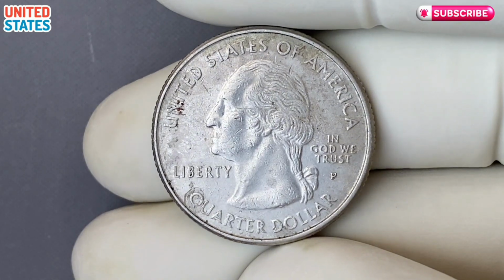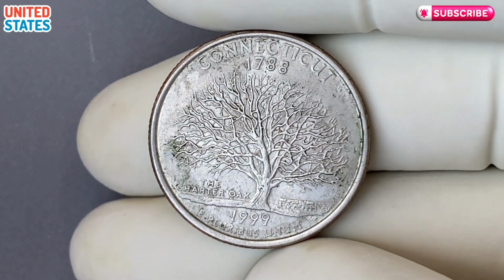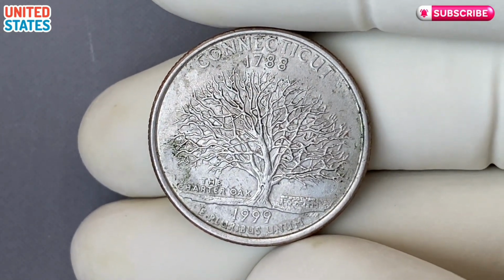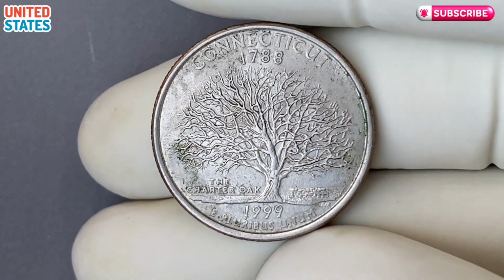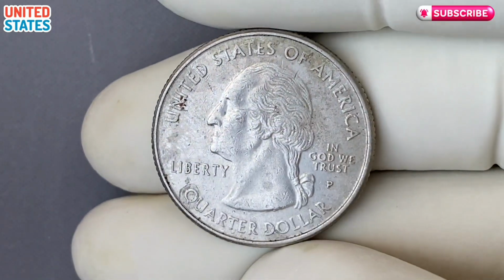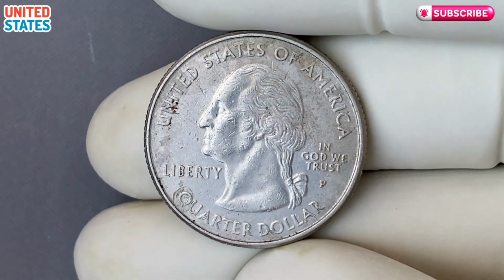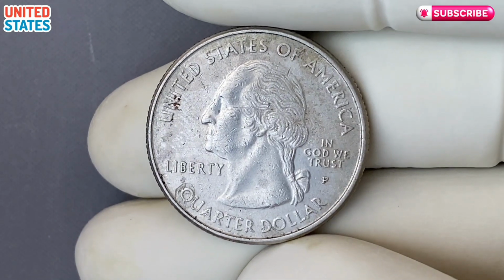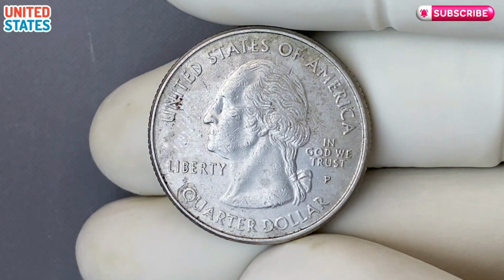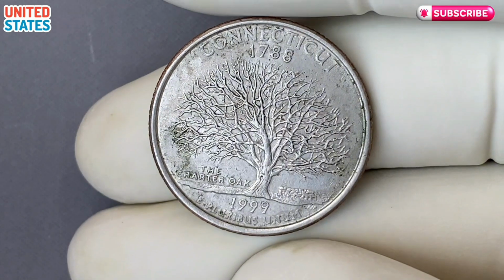If you believe you found a 1999 Connecticut quarter with a double die error, it's essential to get the coin professionally graded. The condition of the coin plays a huge role in determining its value. A coin in excellent, uncirculated condition is going to be worth much more than one that has been heavily circulated or shows significant wear. A professional grading service can accurately assess the coin's condition and authenticate its error, which will help you determine its true market value.